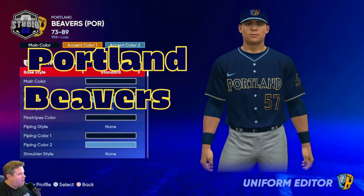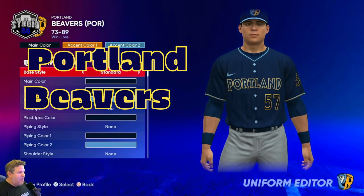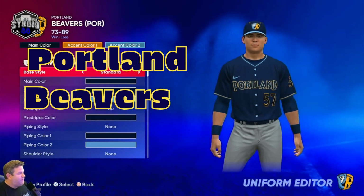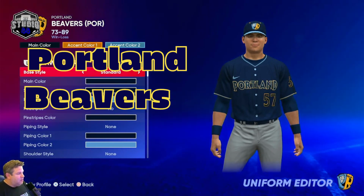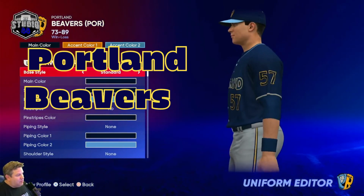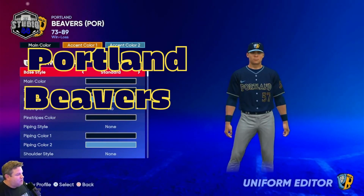Okay, I love that Portland, with its Tampa Bay Rays colors with yellow added to it. And I love that Portland, where it's bigger on the outside and the letters get smaller in the middle. And the yellow highlighted numbers on the back and on the sleeve. I think they turned out real fun.